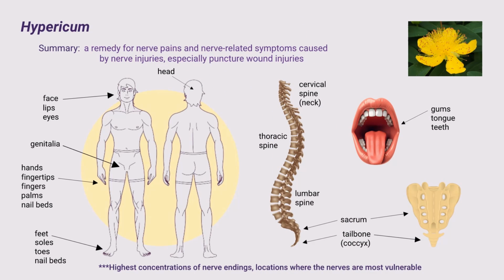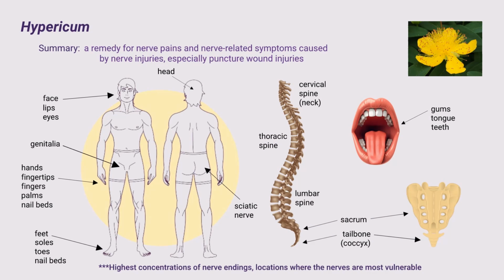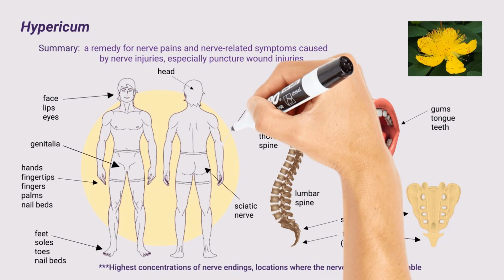Of course, head injuries can sometimes involve brain trauma, which we'd also consider a category of nerve injury. Now, there are two additional specific areas that are particularly susceptible to injury. The sciatic nerve emerges from the base of the spine in the low back, where it runs through the gluteus muscles and down the back of the leg to the heel.